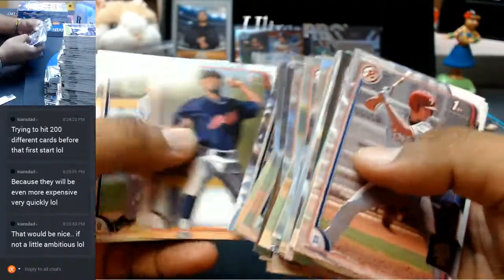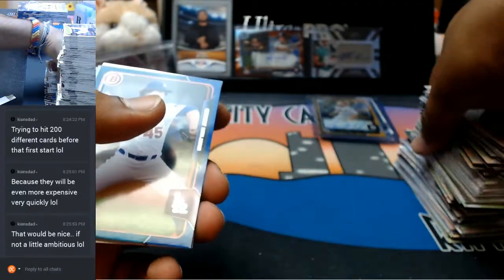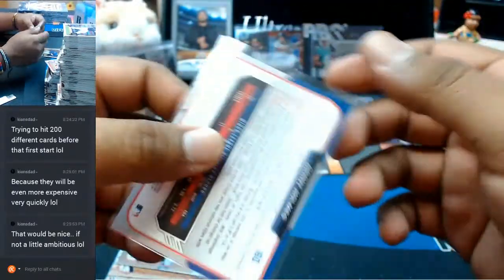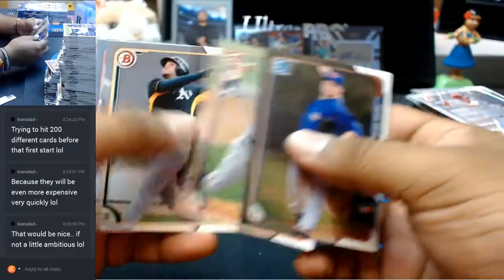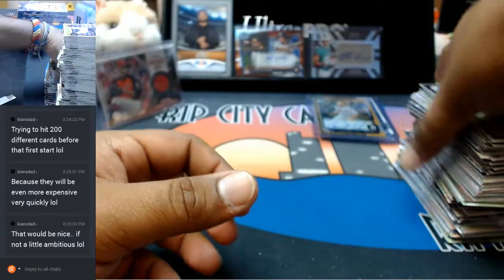A super fractor maybe? Come on up for your boy, maybe? Nope, but we got a little bit of color. Grant Holmes of the Dodgers with the blue paper base, numbered to 150. All right, let's do the next box.